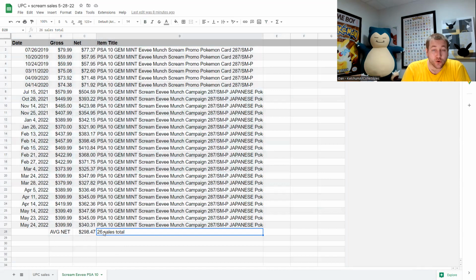You can see that I've sold 26 of them that I could find. And this is PSA 10 Scream Eevees only. So this is not PSA 9s, PSA 8s. This is not any of the CGC ones I graded. This is from July of 2019 to now. All the sales that I've made that I could find of PSA 10 Scream Eevees.